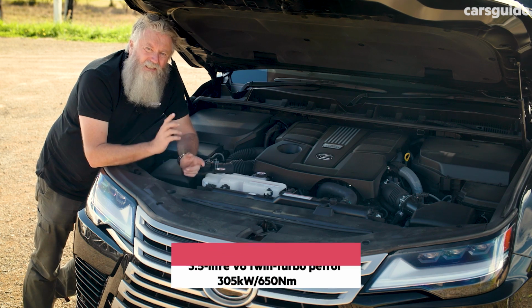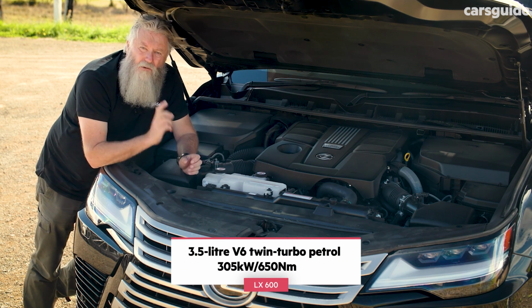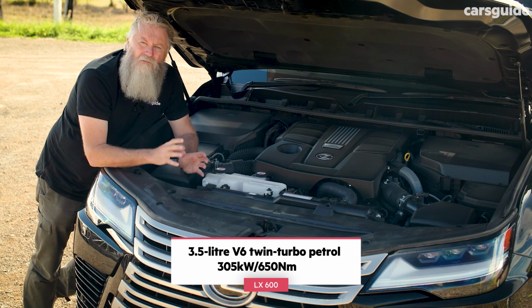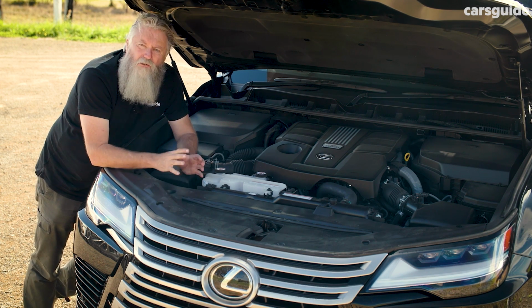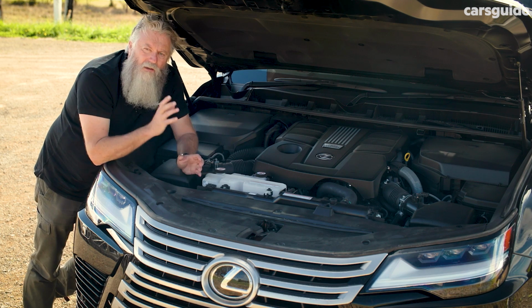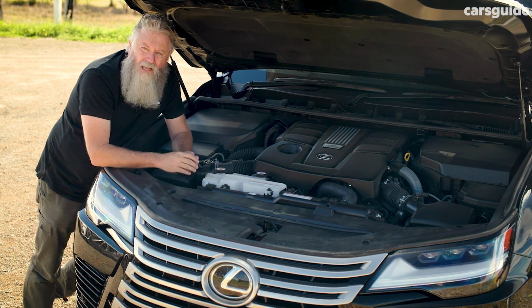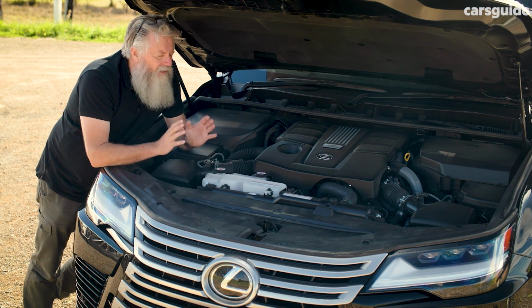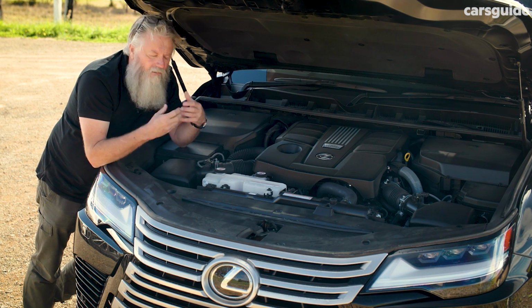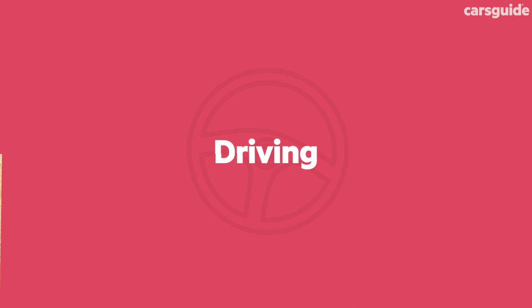The petrol V6 is a similar size, 3.5 litres, still twin turbo, but it makes 305 kilowatts and 650 newton metres of torque. Still very impressive figures. The petrol is available across the board. The diesel is available on every version of the LX, bar the ultra luxury. The automatic transmission is a 10-speed and is hooked to a transfer case with proper low ratio gears, and that's what gives this vehicle, or helps give this vehicle, its rock hopping abilities.